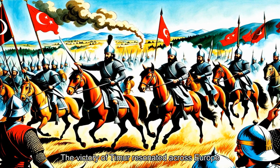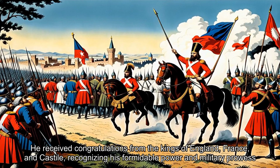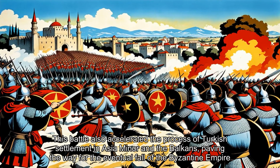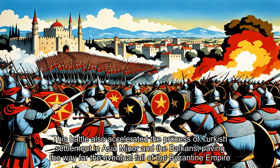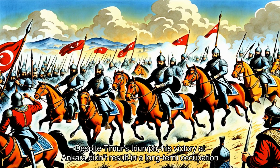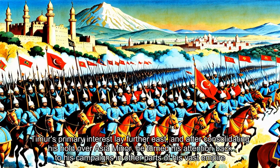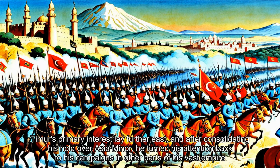The victory of Timur resonated across Europe. He received congratulations from the kings of England, France, and Castile, recognizing his formidable power and military prowess. This battle also accelerated the process of Turkish settlement in Asia Minor and the Balkans, paving the way for the eventual fall of the Byzantine Empire. Despite Timur's triumph, his victory at Ankara didn't result in a long-term occupation. Timur's primary interest lay further east, and after consolidating his hold over Asia Minor, he turned his attention back to his campaigns in other parts of his vast empire.